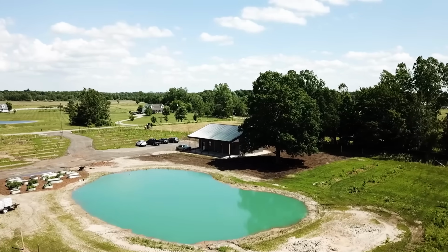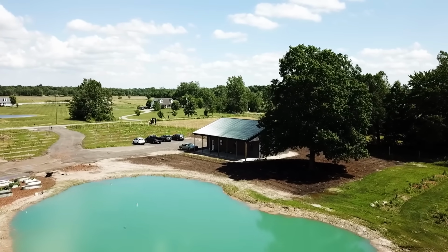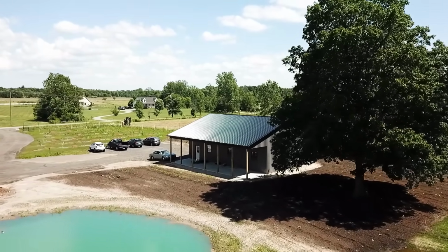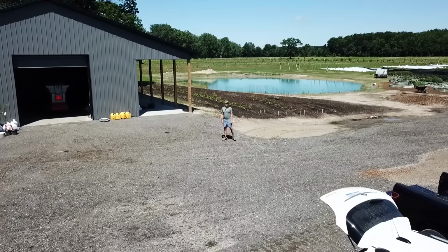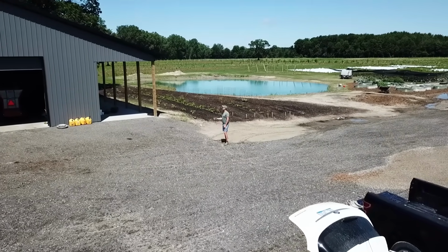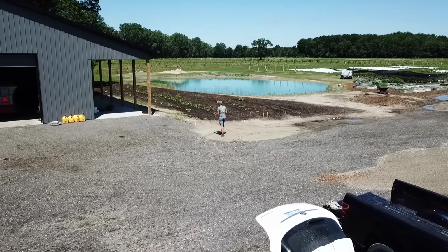Then we have our barn. A little different angle than when you last saw it, because I don't think the barn was up when we did a tour last. So this is all new, but this barn is a little under 1,500 square feet. It is just beautiful. Absolutely love how it came out. Could not be happier with it. It's just amazing. And then next to it, we've got our in-ground garden.